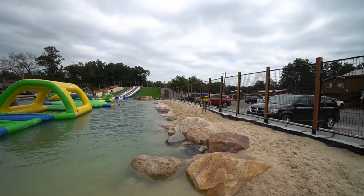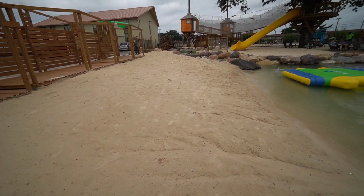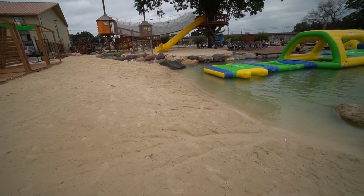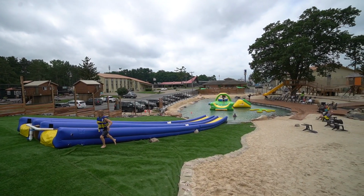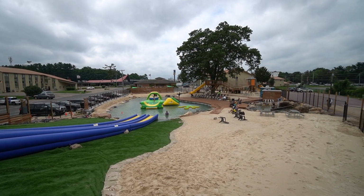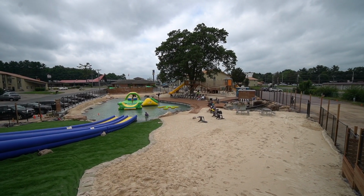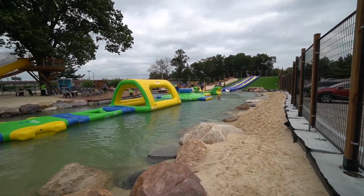We have areas of sand for kids to climb up and down, which is great. Completely different than any other water park that you're gonna see in the Wisconsin Dells area. And we have this nice slide area up on the top, so kids can take their time. They can slide down this big flume, crashing down into the deeper pocket of water, and then they have that little route that they can go back up to the top. Overall, I love this. It turned out phenomenally.